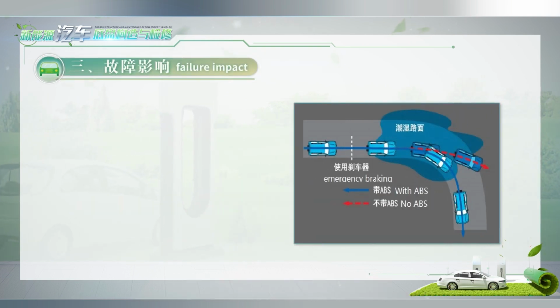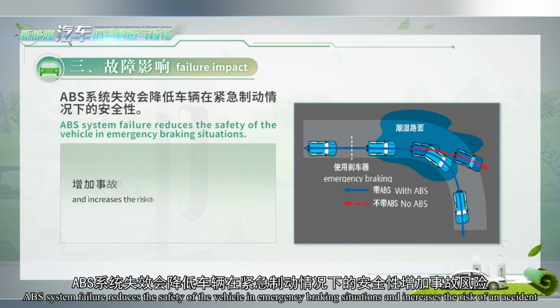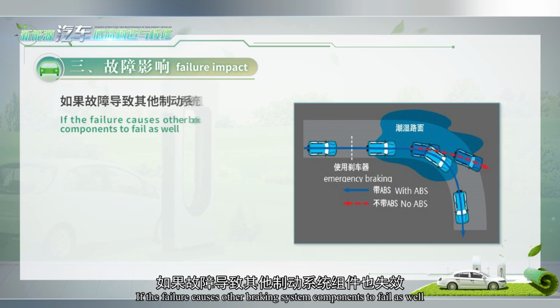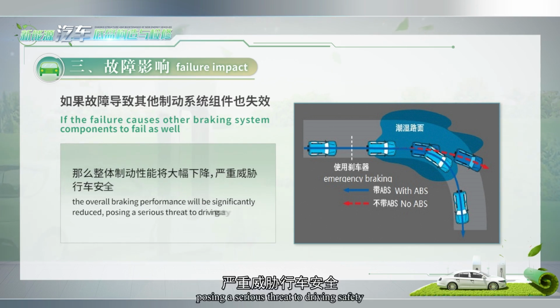Failure impact. ABS system failure reduces the safety of the vehicle in emergency braking situations and increases the risk of an accident. If the failure causes other braking system components to fail as well, the overall braking performance will be significantly reduced, posing a serious threat to driving safety.